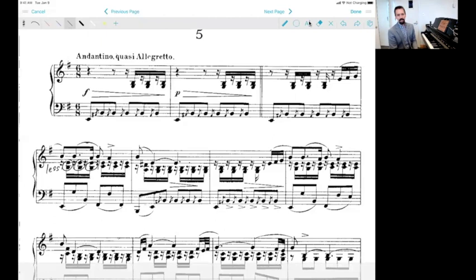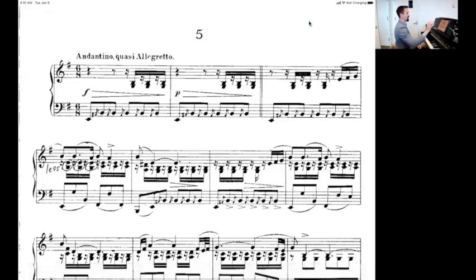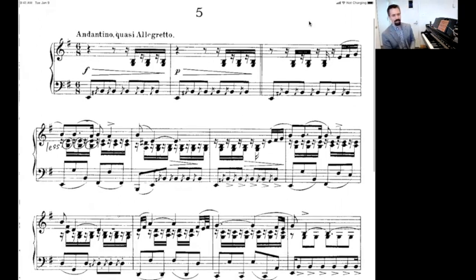And then finally, again, like we did earlier, we can put all three things together and study slowly the relationship between those three aspects of the musical texture. And then with a little practice, we can start to speed things up, add a little bit of pedal, and then things start to sound as they should.